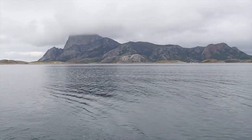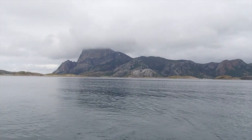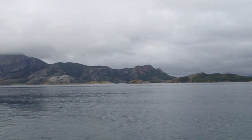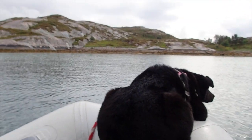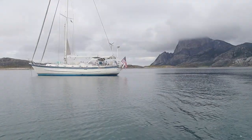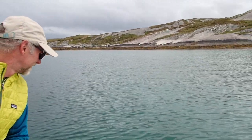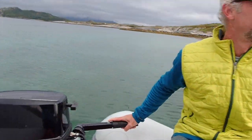So we are back in Rødøya, the Red Lion, which is over there under the fog. And this time we anchored, which is good because the dock is rafted up three across. And the only concern we have is swing room, but we're gonna go check out the depths over here to see how close we can get to shore. Yeah, that looks about like 2 meters, doesn't it?